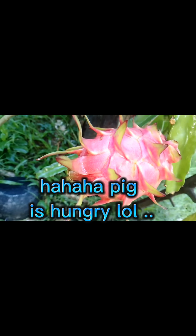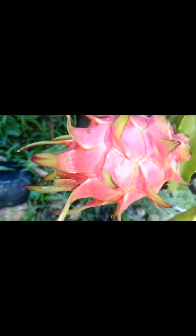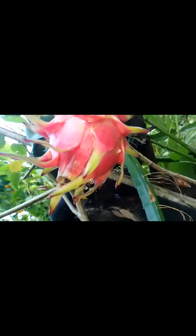Hello guys, another 24 hours ganito na yung kulay niya. You can compare it to yesterday, so mas red na red siya. So I think pwede na siyang pitasin, but no, I think kulang pa siya ng another 24 hours bago siya pitasin, kasi hindi pa siya malambot nung hinawakan ko. So ayan, so pretty. I really love it, very pretty.